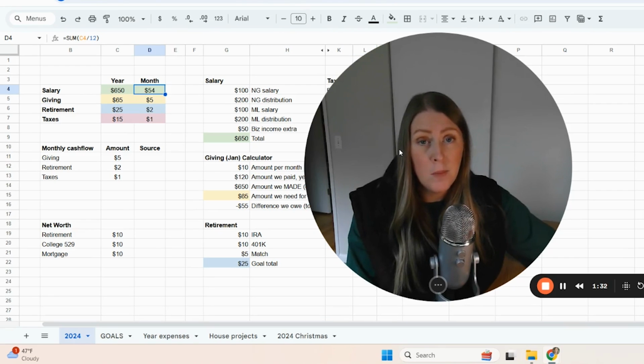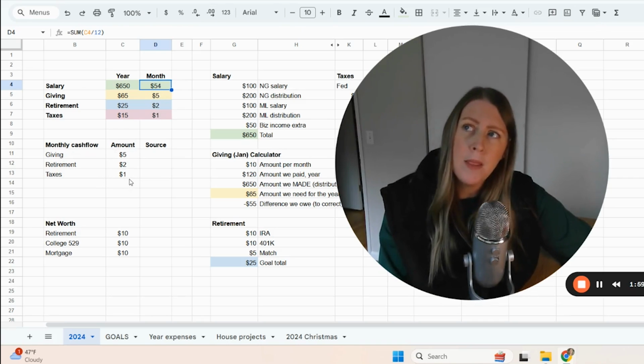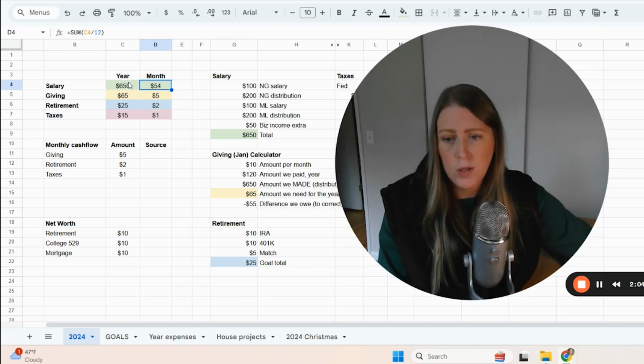Like I said, our income can vary a whole lot from month to month. Generally, I was trying to figure out how much we make on average per month, and then how much I should be saving for these things. So giving, retirement savings, and then taxes, because sometimes those were like large payments that would come up, and I want to make sure I have enough money for them, right? And of course, all these numbers are fake because I wasn't going to show that much detail of our income.